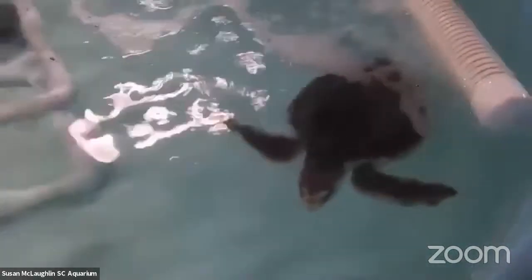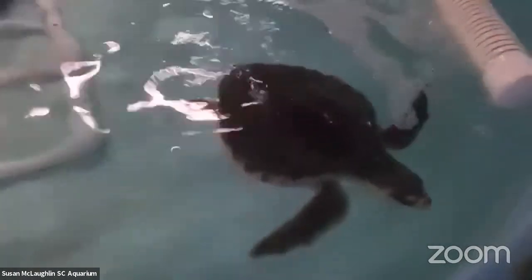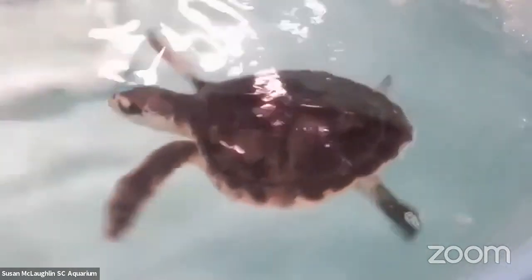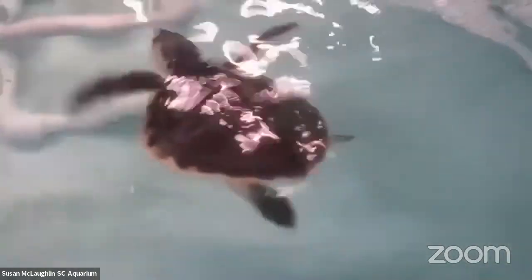Now, his tank is probably not very big. If you're looking at it, you can kind of tell. He's got a limited amount of space, but that's on purpose. We want to make sure that he's resting. We don't want him to have to swim too hard or too far, but we want him to take this time to heal, because remember, he's got a big cut in his mouth. After he had that hook removed, we had to give him some antibiotics, make sure he doesn't get an infection. And we had to try to just give him time to heal.